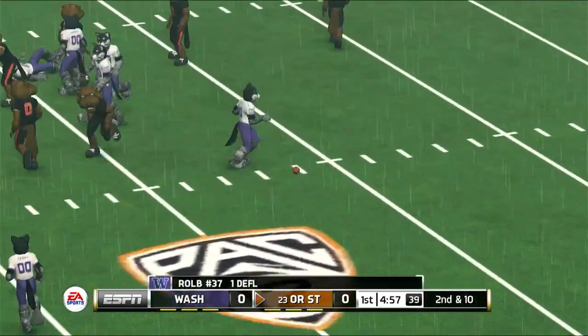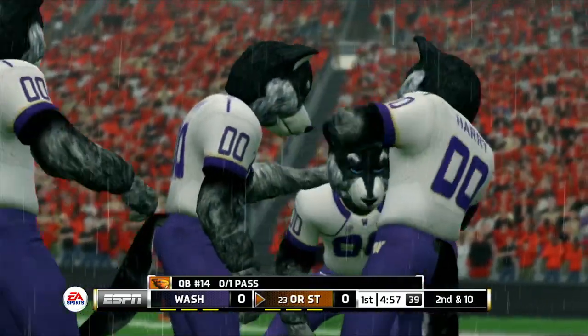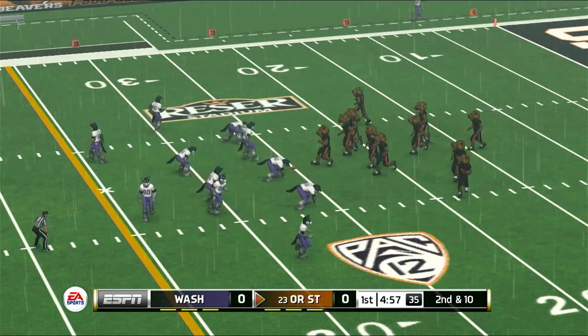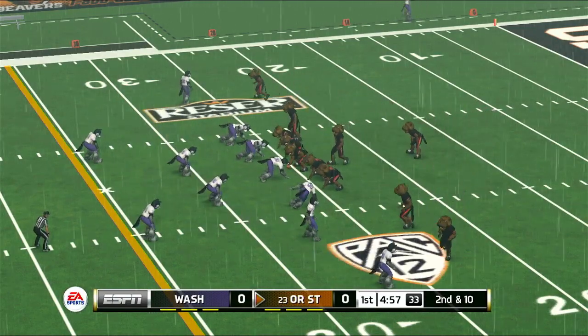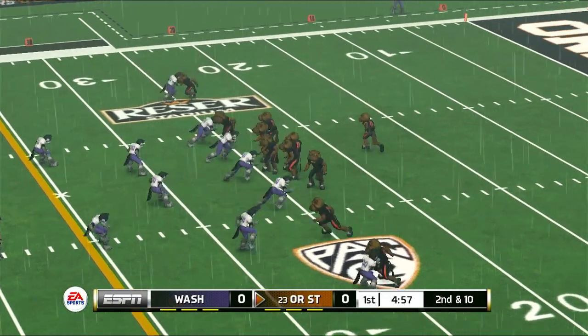Would have been a big play by the defense. He can't hold it. Boy, a golden opportunity missed by the defense. That was a sure interception, only to be dropped. Second down, 10 to go. Ball on the 25-yard line. Go!